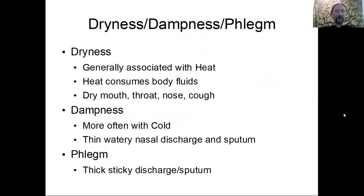With common cold and flu, you can get a couple of associated things that come along. Sometimes people get really dried out. Usually this comes along with heat, but sometimes it comes with cold. The heat consumes the body fluids, and you get dry nose, mouth, and throat, and then a dry cough as well.